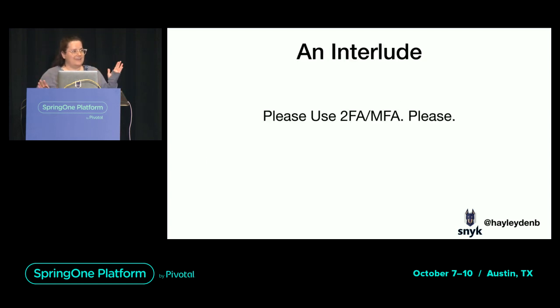So, an aside, please use two-factor authentication or multi-factor authentication. It can be a bit of a pain in the meantime, but you don't want to see this kind of problem go forward. And it may be annoying, but it's important.